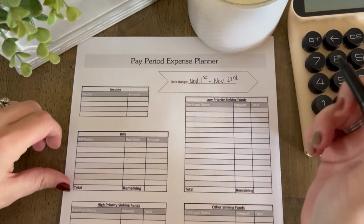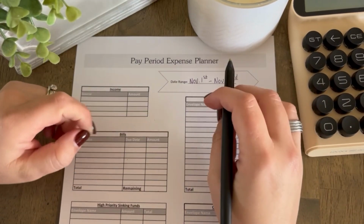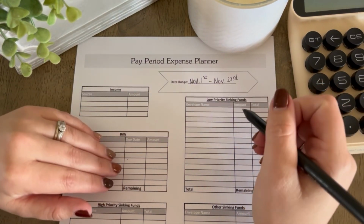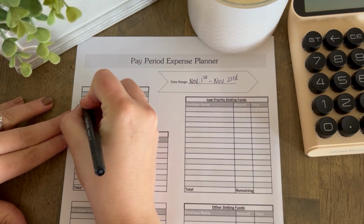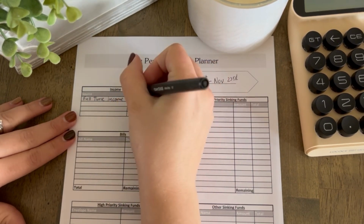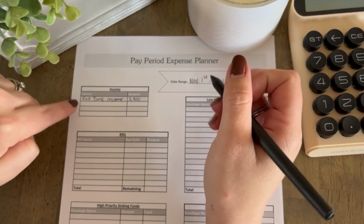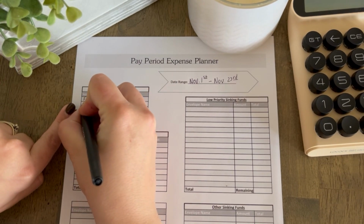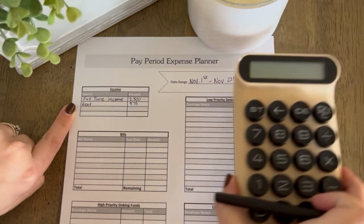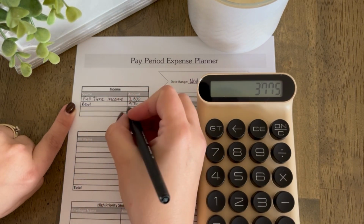My husband gets paid bi-weekly. So his full-time income kind of varies about $200, but I always plan for about the same amount. And then anything that we have left over, we put just into our checking account as a buffer. So his full-time income is about $2,800 every 2 weeks after taxes and insurance and everything else. And then we also get rent on the 1st from one of our rental properties, which is $975. So that total is $3,775.